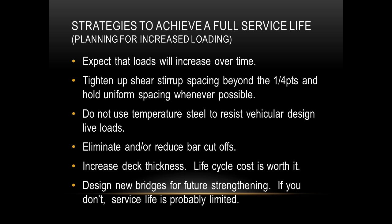Increase your deck thickness. Okay, the decks that don't move as much perform a lot better long term. They don't crack as fast. Their life cycle, my own opinion is that life cycle costs make it worth it. So, you know, if you need a 6-inch deck and you made a 7-inch deck, great. Leave the extra inch up top for more cover, even better. Design them to be strengthened and widened, frankly.